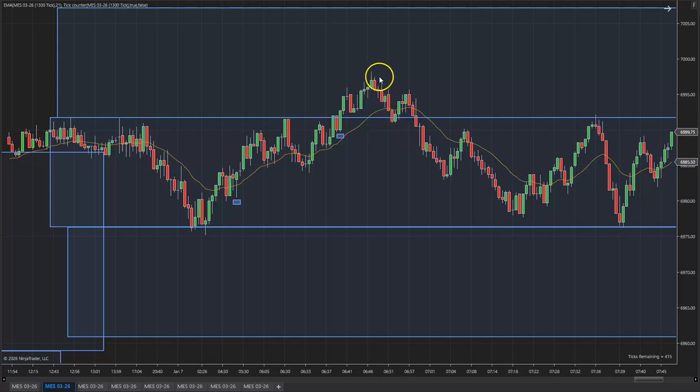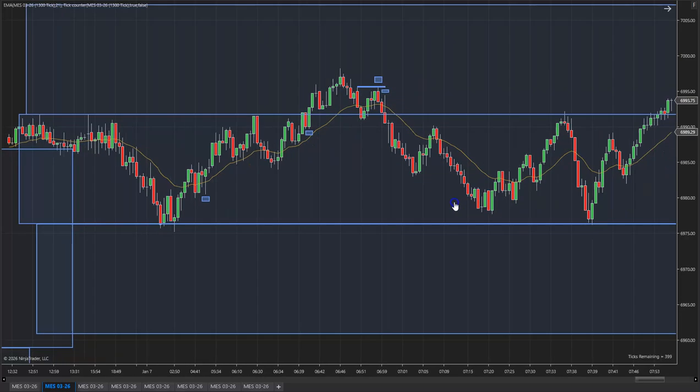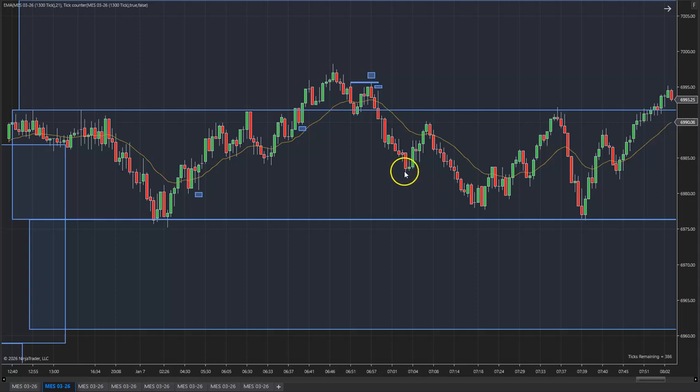If you don't like that, we get a nice move down here, and then you get a lower high, double top right there. And I think that's a nice short right there. And if you don't get short there, I think this is a nice short. After that double top, you get a lower high, and you can see people just took profits at the midline here.